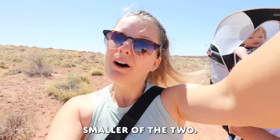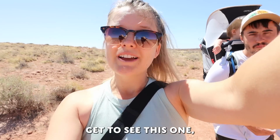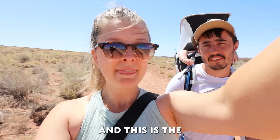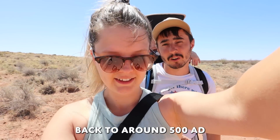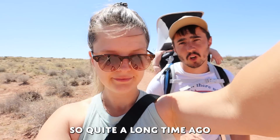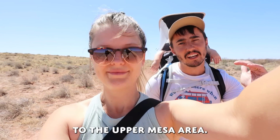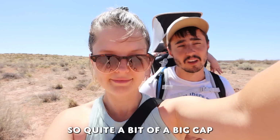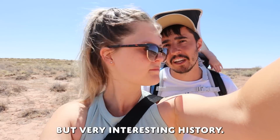This one is the smaller of the 2, so it'll be nice to get to see this one, get to see what it's like, and then go see the big one later on as well. And this is the first settlement as well, I believe. I think this one dates back to around 580, so quite a long time ago, whereas Homolovi II, the later settlement when they moved to the upper Mesa area, that one is dated between 1200 and 1480, so quite a bit of a big gap there, 1,000 years basically, but very interesting history.